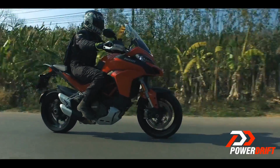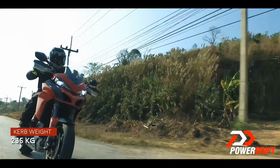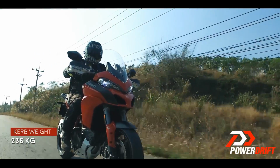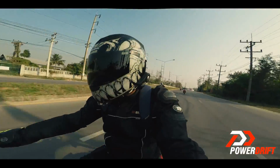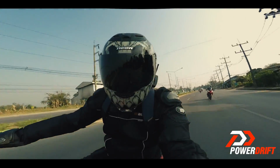It's a pretty long bike, but definitely on the move feels a lot shorter. It's also masking its weight pretty darn good. You don't feel it. The other thing I'm noticing is how refined this engine feels.